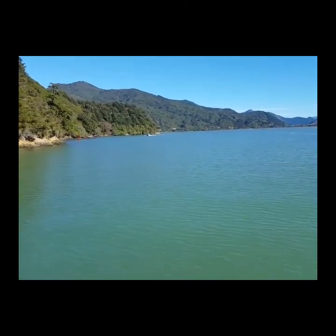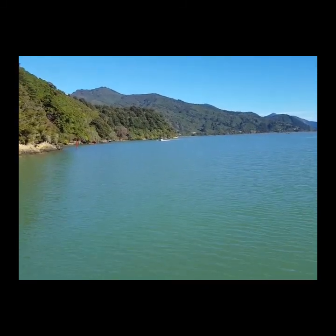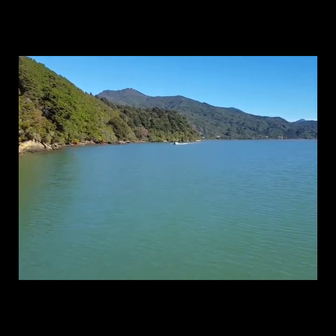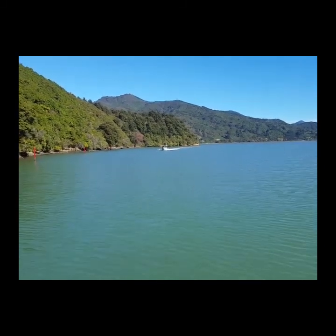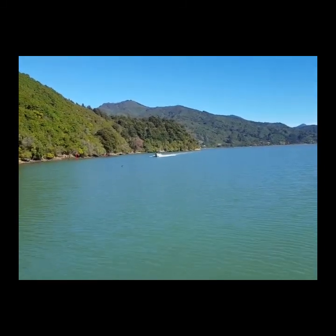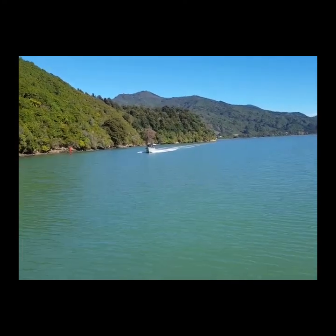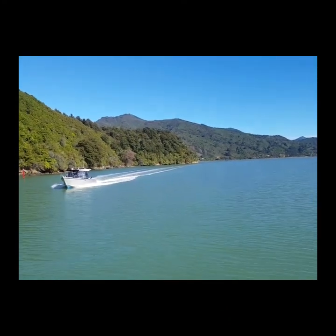So we need to be careful that we stay just on the edge of the channel here, I would think. This guy hopefully will move over a little bit for us. He's pushing us a bit wide. And we've got to stay pretty close to these markers. If we went for a straight line over here, then we'd hit the mud bank.